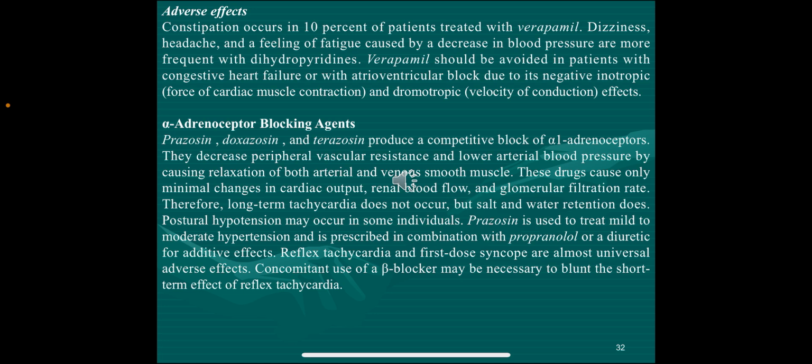Now, another group of agents called alpha adrenoceptor blocking agents: prazosin and doxazosin. These are alpha-1 adrenoceptor blockers, as you know that alpha-1 receptors are located in the blood vessels. Blocking of these receptors prevents catecholamines like norepinephrine from binding to these receptors, leading to inhibition of vasoconstriction. Long-term tachycardia does not occur, but salt and water retention occur with these agents.